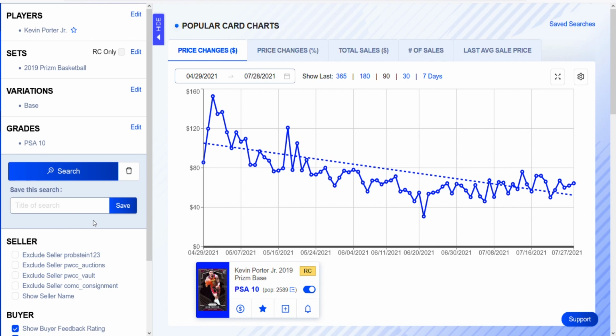Moving over to basketball, our next pick this week is Kevin Porter Jr. of the Houston Rockets. KPJ broke out in a big way this past season, dropping 50 points in a game against the Bucks on April 29th. His cards saw a dramatic spike in the days and weeks to come, but actually pulled back after it was clear that the Houston Rockets were not really making the playoffs, and attention shifted to players who would be contending for a championship.